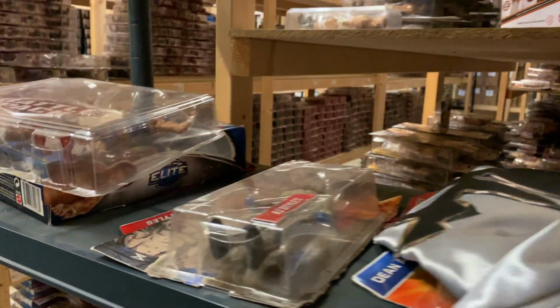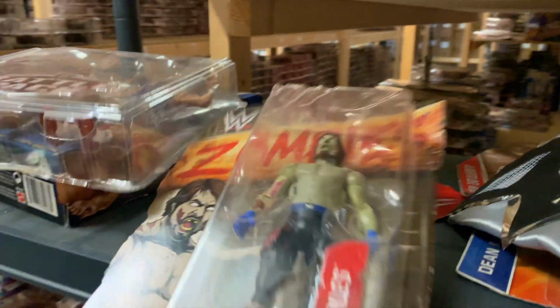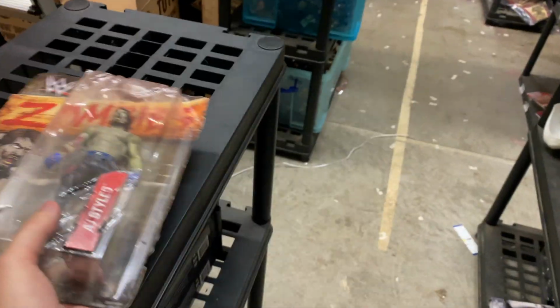This zombie AJ Styles has been on my list for absolutely ages, and with it being the only one in stock, this one's definitely going home with me.